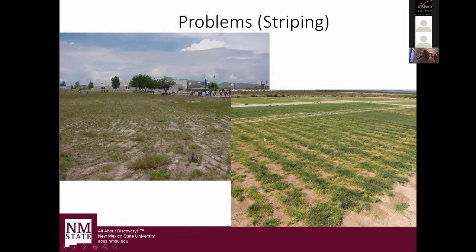This is tall fescue growing on drip lines where the drip lines were placed too far apart. So the grass grows happily on the drip line and next to it, but not so much in between. In this case, the 12 inches, or 1 foot, spacing wasn't followed properly; the lines were too far apart. They wanted to save some money, and then we have issues in between the drip lines.